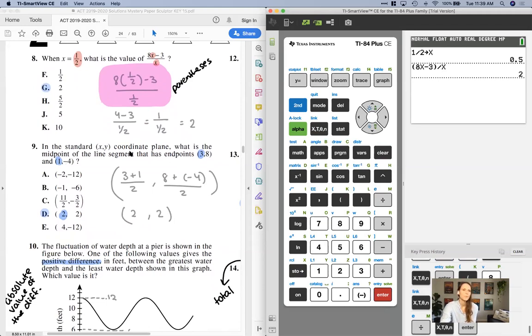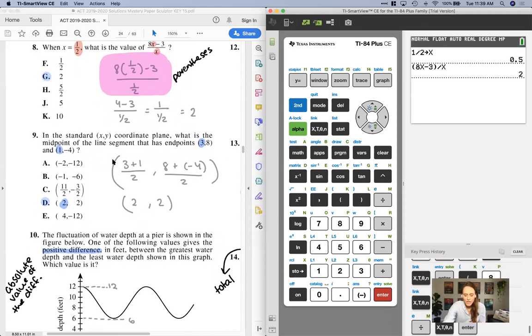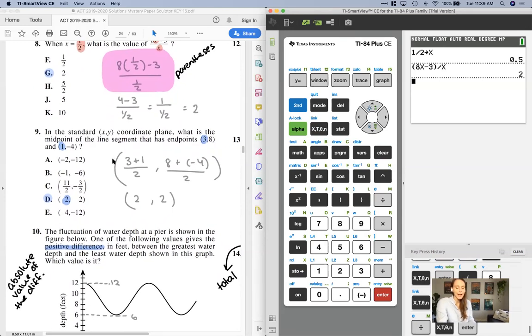Number 9. What is the midpoint of the line segment that has endpoints 3, 8, and 1, -4? So midpoint is on the back page of your core concepts handout. I will always do the least amount of work possible. So I can see when I look at my answer choices that -12 appears twice as the y value for the midpoint, but all my x values differ. So I can just add up 3 plus 1, which is 4, divide by 2, that gives me 2. So I know I need 2 for my x coordinate of the midpoint, so it has to be D.